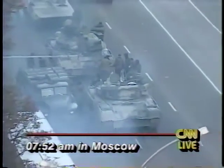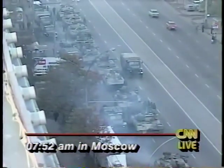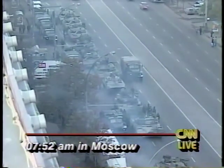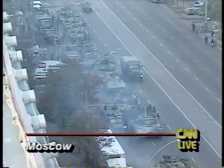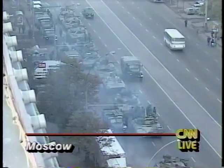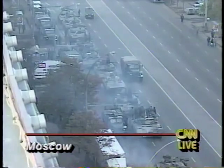A number of armored personnel carriers moving along the River Road from the left front of the White House, and they're now parked in front of the White House, although we don't see much activity on the front side. This column of tanks that has come from the west edge of Moscow is now still at a halt about 2 blocks west of our vantage point at the CNN Bureau. We are between them and the White House. Very little movement at this point. A lot of gunfire, but very little movement of this armor.